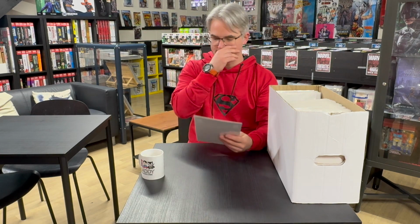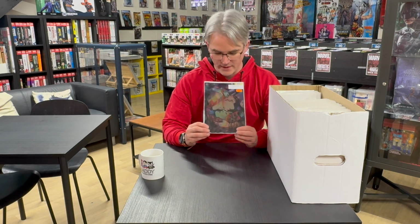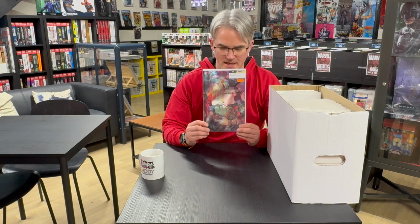Next up, for DC Pride Uncovered, we have the Jen Bartel foil variant cover for that. Her work's always very, very highly in demand. Don't expect those to hang around for long.